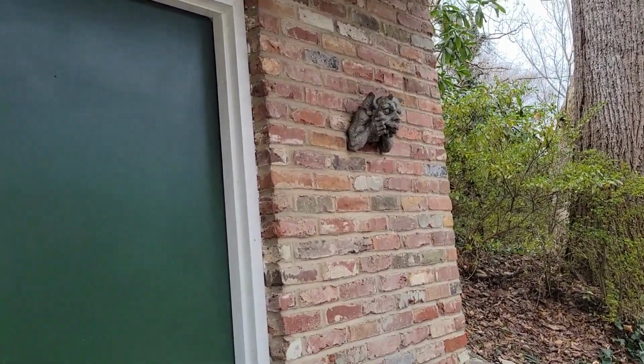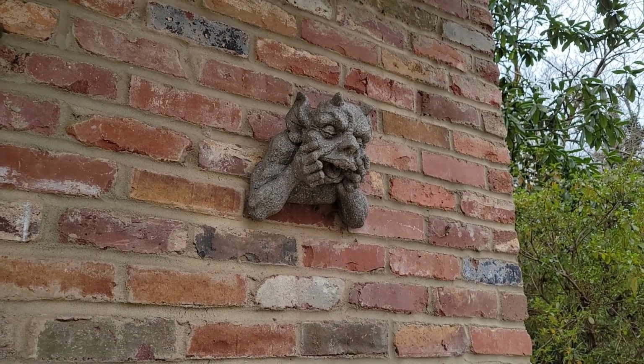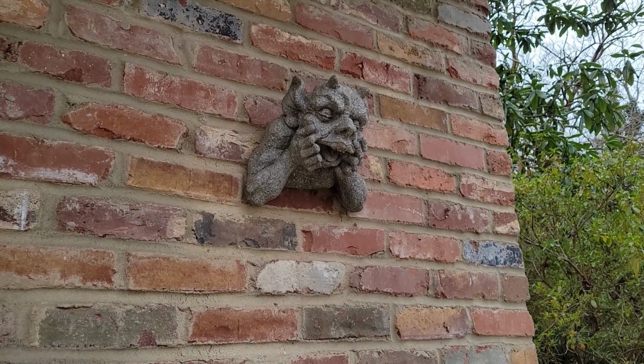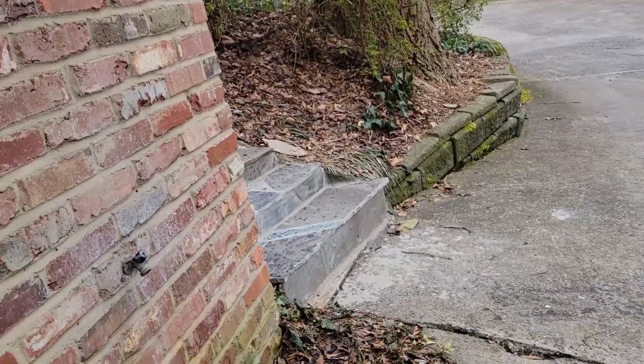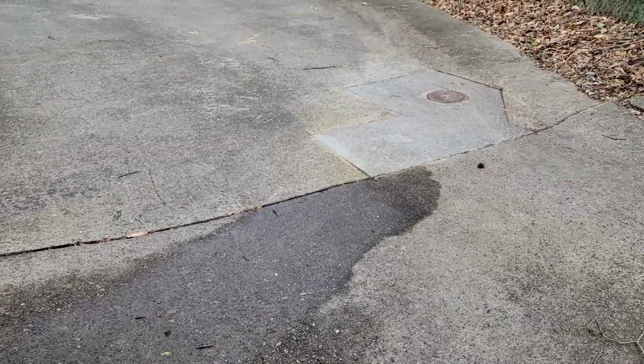On the outside of it, you see the gargoyle. And when there's a bit of moisture or rain around the building, it collects in the pipes, and then this fellow here spits it out. And you can tell on the ground that it's been a little bit wet here.